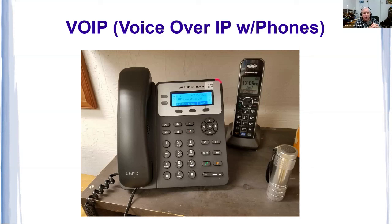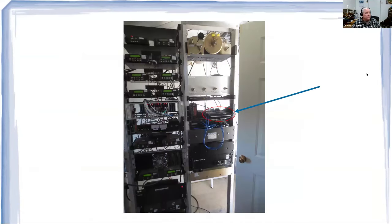So these PBXs support pretty much everything you'd expect out of a commercial PBX, because they are, you know, call waiting, call forwarding, conference bridges. We have a couple of those set up. So it's pretty slick. Here's a picture of the PBX in a repeater rack on top of Sulphur Mountain, just to show you that it does live up there.